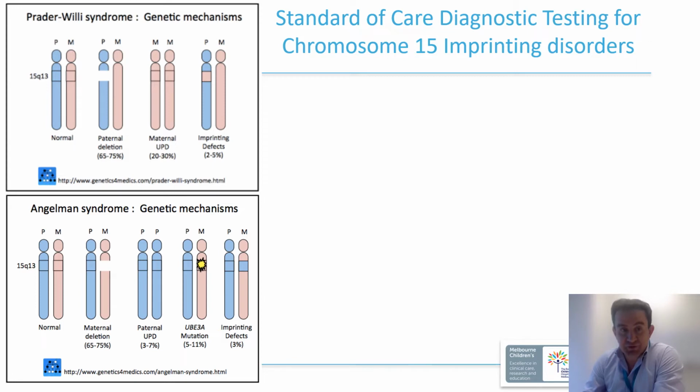Angelman syndrome is reverse. It is associated with complete lack of methylation at this very same locus, and it can be caused by either deletion of the maternal copy within this region, paternal uniparental disomy, so 2 copies from the father, imprinting center defect, lack of methylation on the maternal chromosome, or a mutation of this gene called UBE3A.